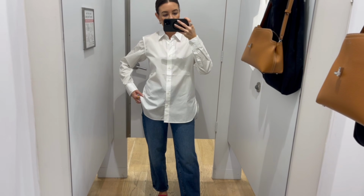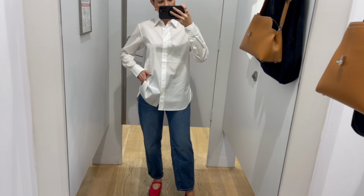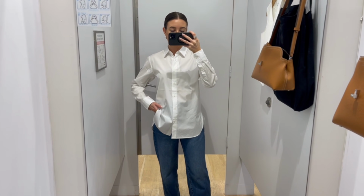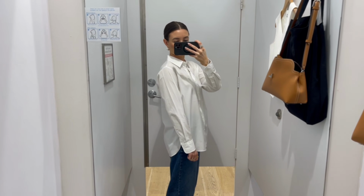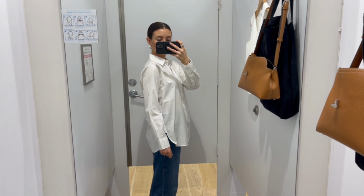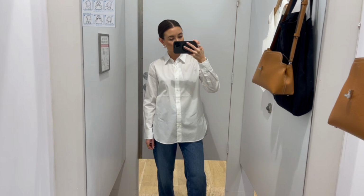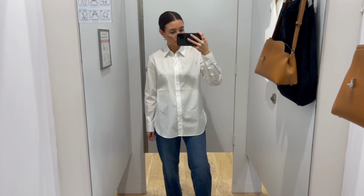So as I mentioned, with the more regular classic fits like the one from Mango and the first one from Banana Republic, I do size up to size small. At Uniqlo they didn't have this shirt in a size small, so I actually went for an extra small, which I was actually surprised by the size. I actually really like this size on me. So this is just a beautiful classic cut shirt.